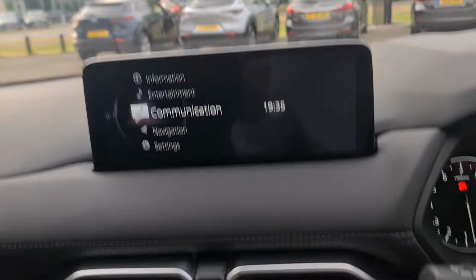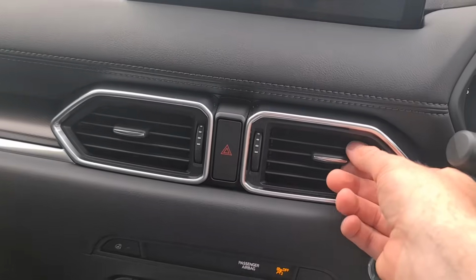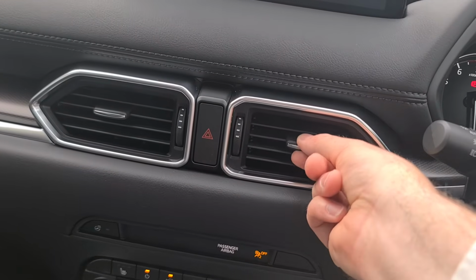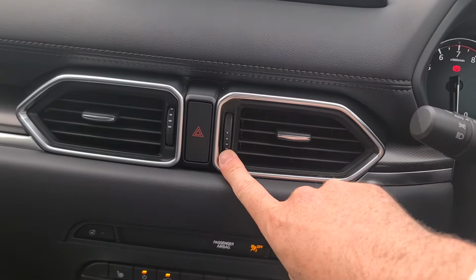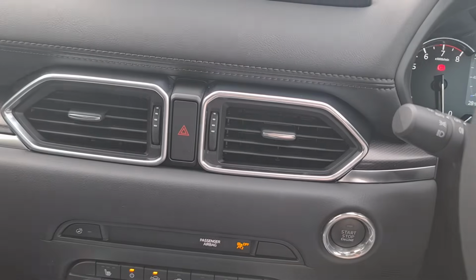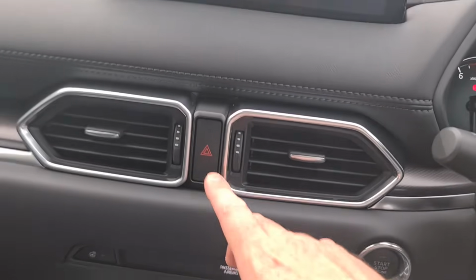Okay, moving down around the car, we've got your air vents. Pretty straightforward. You can adjust these up and down, left and right to the direction of your airflow, and you can turn the air vent off completely or have it open fully. Okay, hazards in the middle, give him a press, all your hazards come on.